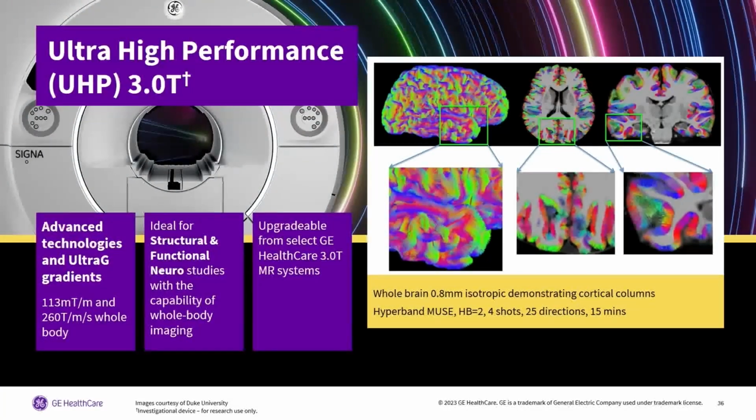We've also developed 2 different configurations of high-performance 3T investigational systems for advanced neuro research, and these are growing in number around the world. The Ultra High Performance 3T, or UHP3T, is a whole body high performance gradient system with efficient 113/260 gradients, ideal for structural and functional neuro studies, with the capability also of whole body imaging. And these are some fantastic 0.8 millimeter isotropic results from Duke University demonstrating cortical columns in the gray matter.